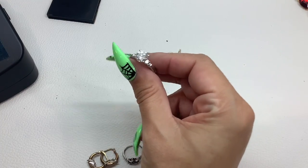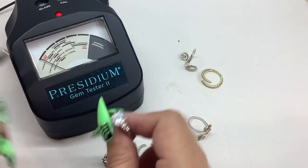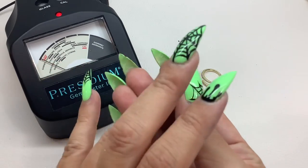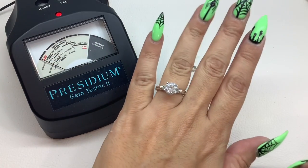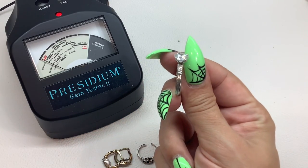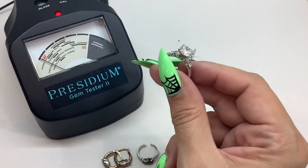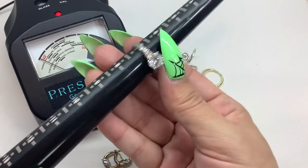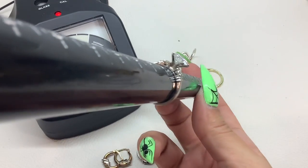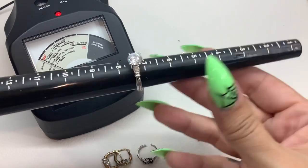Here's the first one. Oh, let me bring this over. Sorry. Glass. Gorgeous. I love the double here. Got the two stones on the sides. Size 7 1/4. $20.